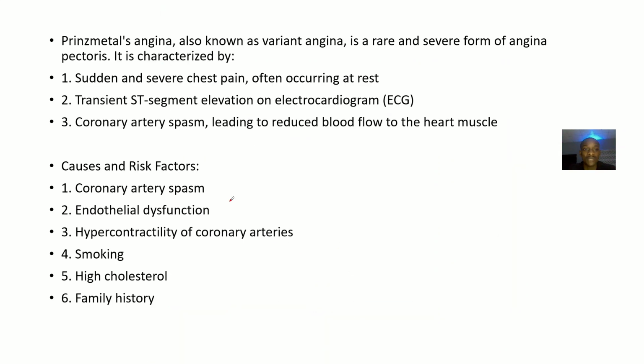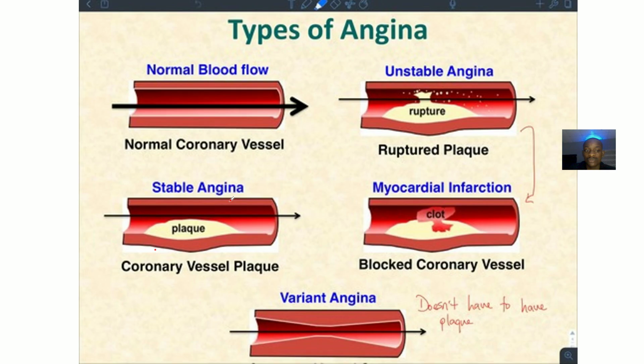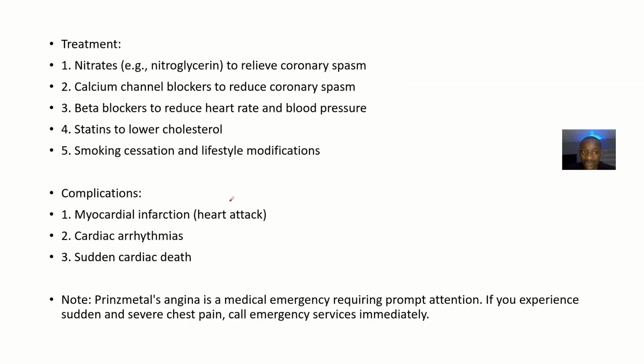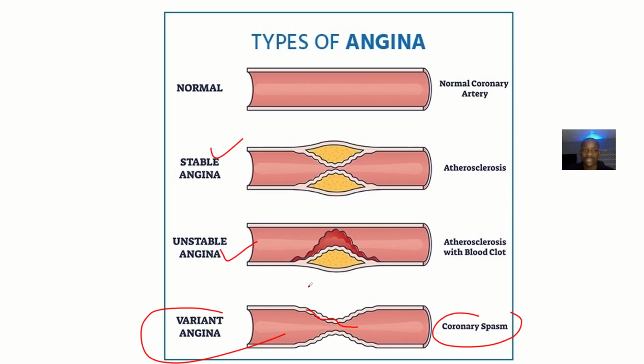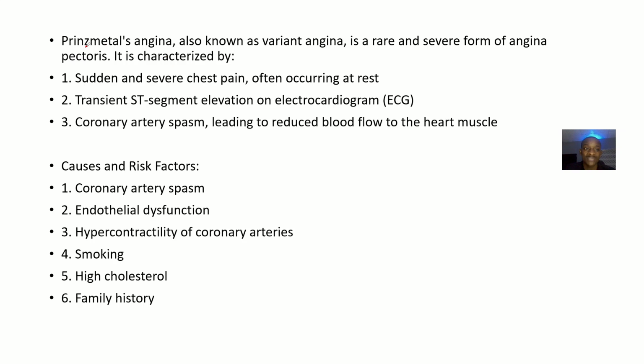So we're talking about it from the characteristics to the causes to the symptoms, diagnosis to the treatment and possible complications of this word variant angina, also known as what? Prinzmetal angina. What is Prinzmetal angina, also known as variant angina? It is a rare and severe form of angina pectoris. It is characterized by a sudden and severe chest pain, often occurring at rest. So the person is at rest, but the problem is there, right?